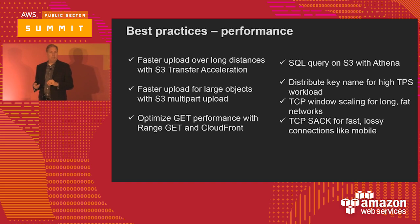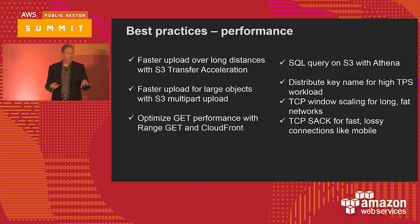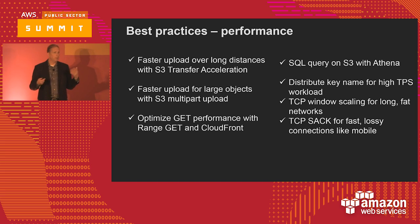And then for networking, there are some good best practices out there. Especially with mobile applications, if you're developing mobile applications, it's good to tune the TCP stack for fast, lossy connections. And then for really long, fat networks, you increase the window size. Those of you in networking know these things, but they're common things you want to apply to improve performance, and package these things together.